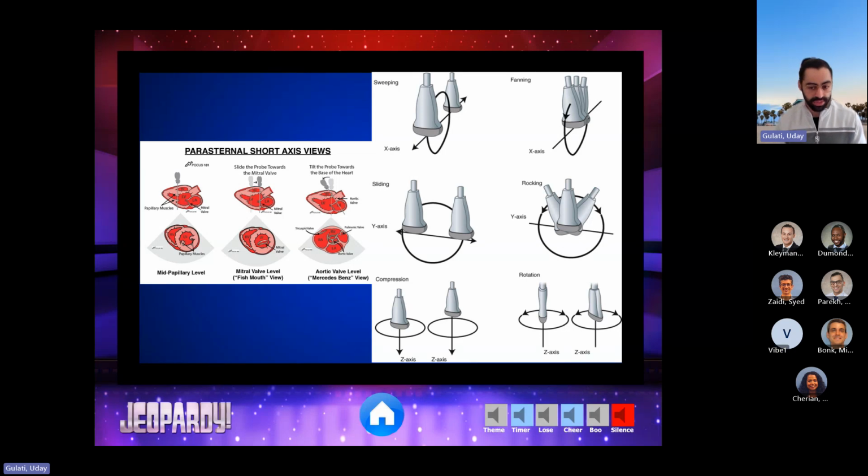Really get comfortable with these names because this is the nomenclature used on your echo board and that they want us to use in real life, right? If someone is helping me obtain an ultrasound image, or you're helping a med student or a resident with ultrasound, and they're not able to get the best view without taking over, you can guide them into the better image by saying, go ahead and sweep down. At your mid-papillary level, you can see that fish mouth appearance, which is the mitral valve, or you can see the Mercedes Benz sign for your aortic valve. You can go more north and see the right ventricular outflow tract.